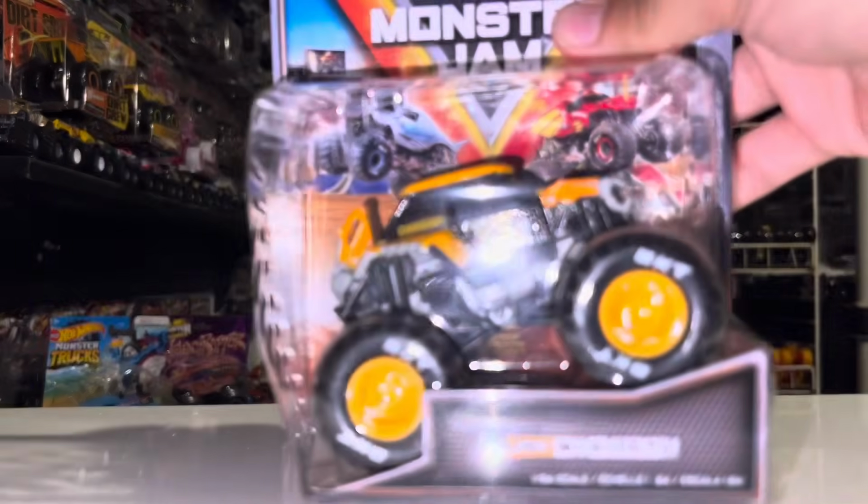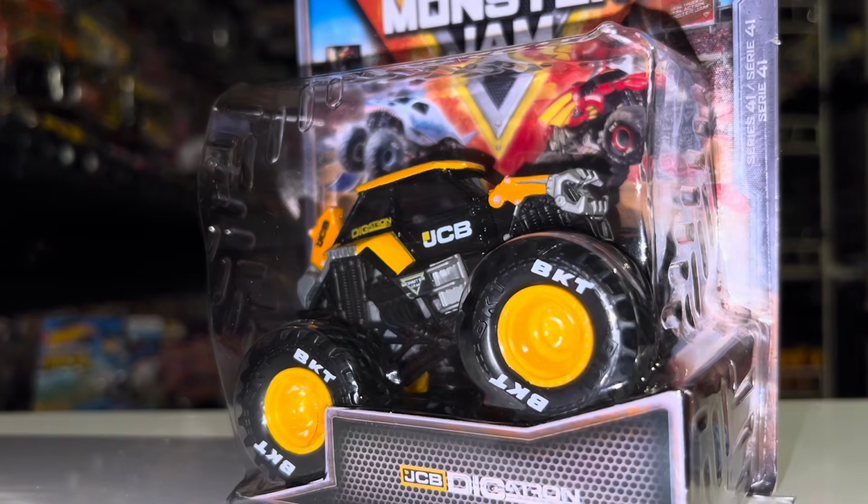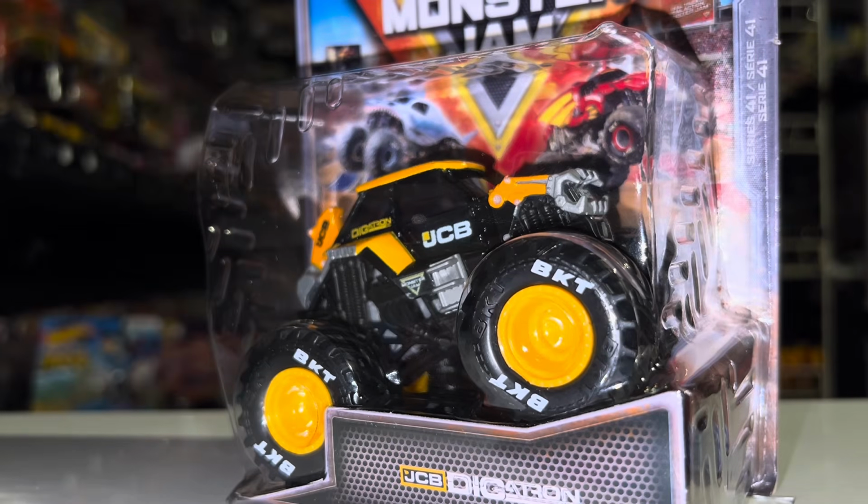And honestly, could be my favorite truck from the case, but regardless of what I think, I have to save this truck for last. Here it is, the JCB Digatron, brand new. This was the truck of 2024, and it took them a minute to make it because now we're in mid-2025, but we finally got it.